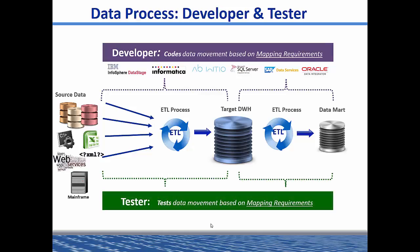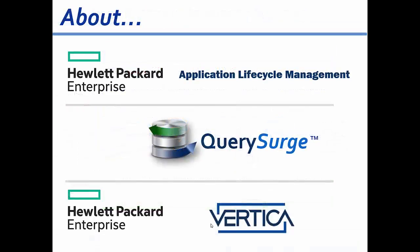The tester would test this data movement based on the same mapping requirements to validate that the ETL developer did it correctly, and they'll either use a SQL editor and then dump the results into Excel, or they'll use a SQL editor and use minus queries. So let's talk about the tools that we're going to see in this demo. The first one being HPE's Application Lifecycle Management, the second being RTTS's QuerySurge, and the third being HPE's Vertica.